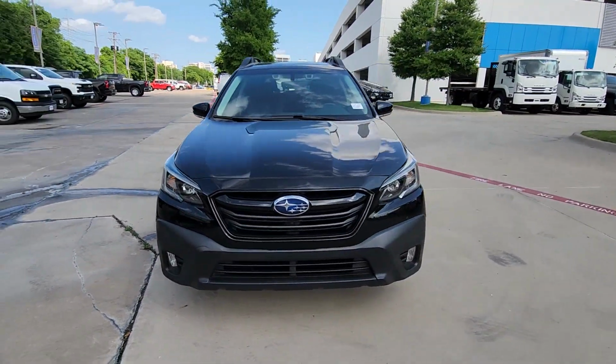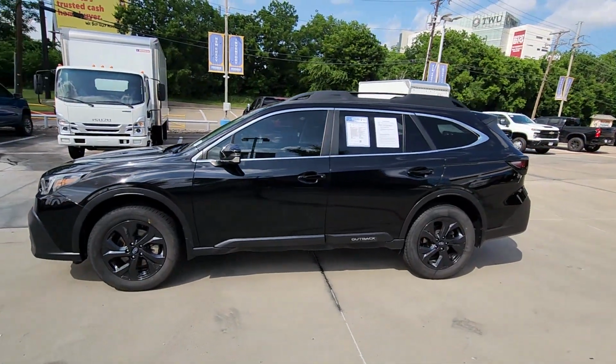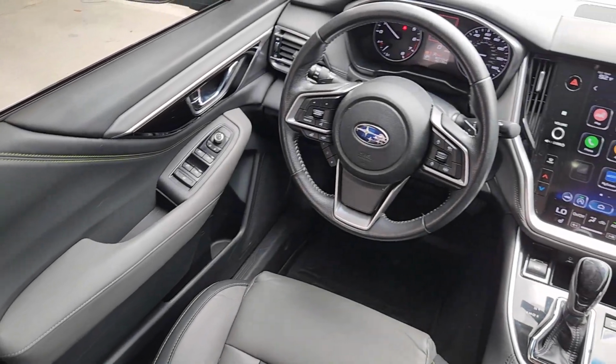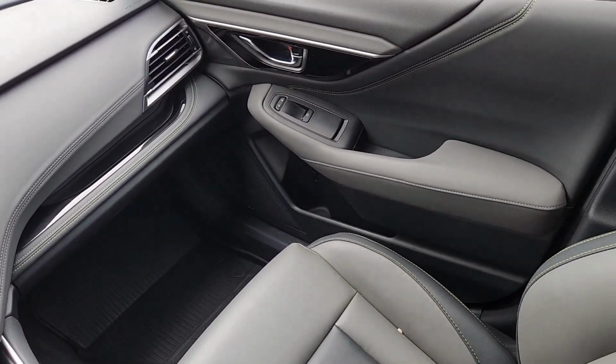These are just some of the great options this vehicle comes with: Apple CarPlay and/or Android Auto, moonroof, keyless entry, navigation system, fog lamps, power liftgate, heated mirrors, satellite radio, backup camera, heated rear seat. Rugged yet refined, that's the Outback.